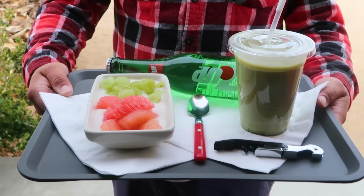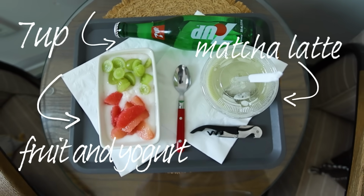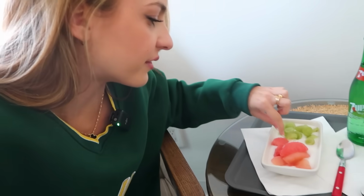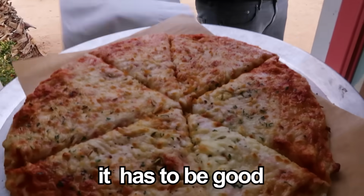This looks so good. All right, I got fruit and yogurt, a 7-Up, and a matcha latte from room service. I can't even believe this place has room service, so we're gonna give it a try. Try my matcha latte. That's really good. Some 7-Up. And I'm gonna try a piece of fruit. That is so good. And I also got a pizza. The guy delivered this on a tricycle, so it has to be good. Cheers. This is my first real meal in 3 days.